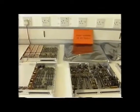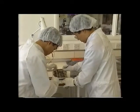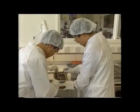We have 3 weeks to put the satellite together and ship it down to South America for the launch. But today it's all in pieces, and we have to take these pieces, put them together, and build the satellite. This satellite is being made for the country Korea. A team of Korean engineers have come over to Britain to build it. They've called the satellite KitSat.